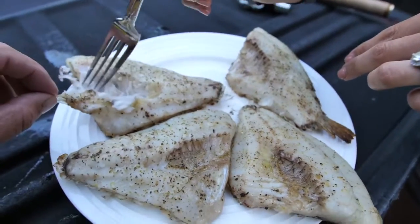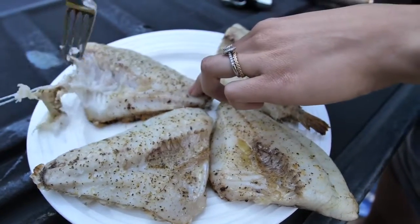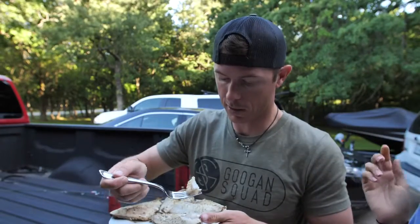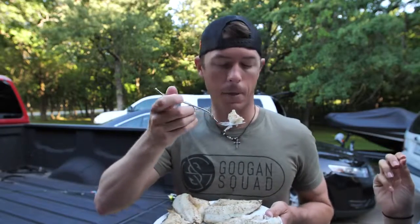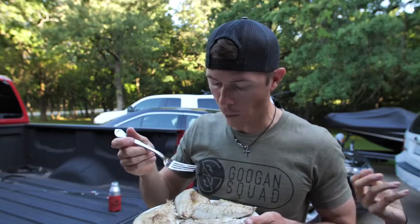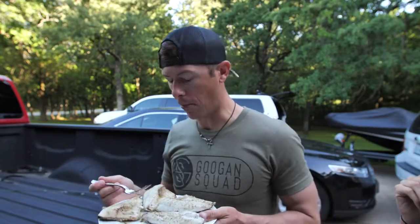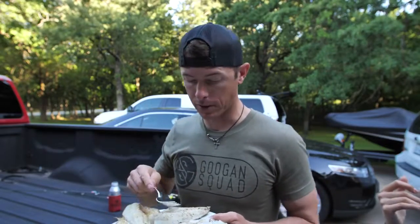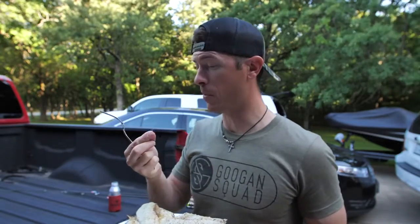Oh my gosh, this is so flaky. The olive oil makes it taste a little buttery. Ooh, it's so flaky. Look at this. That's crappie. That would be great. Everybody talks about frying them. Mixed with some cilantro, kind of like a ceviche, obviously cooked. Oh my God, they're so soft. Crappie, y'all, excellent fry. A little bit of a bone in there.